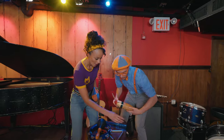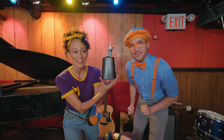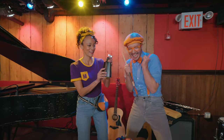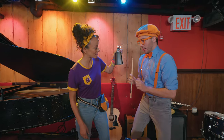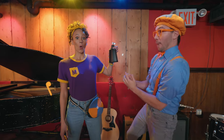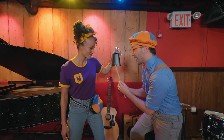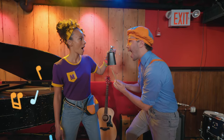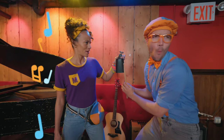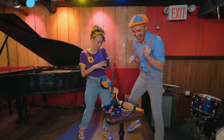Oh, what's here? Have you ever seen one of these before? It's a cowbell. Moo. Here, try hitting it. Okay, are you ready? Let's hit the cowbell. I love that sound. Me too. Should I hit it again? Yeah. Okay, Blippi, you got the beat. Oh! Wow, that was fun.